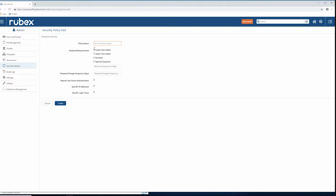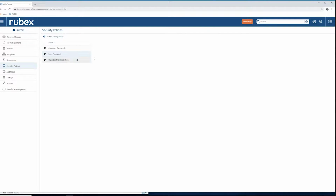And you can choose here from password requirements that are necessary for the system. You can choose the password frequency, the number of days before it expires. And then you can also choose inside of a policy 2-factor authentication requirements, specific IP addresses that must be used to access the system, and specific login times. Let's take a look at some of those that I have set up in the system.